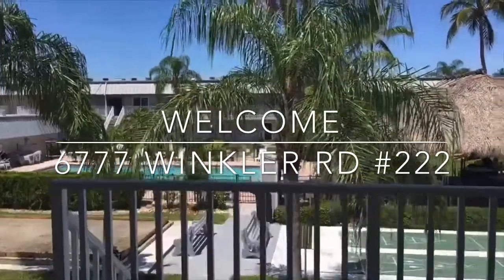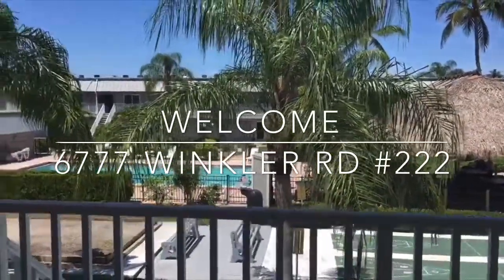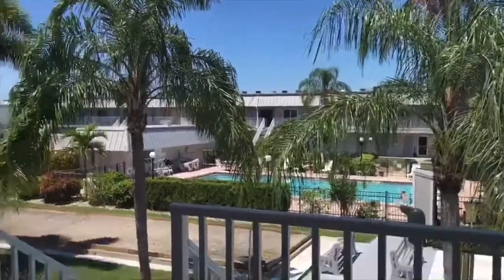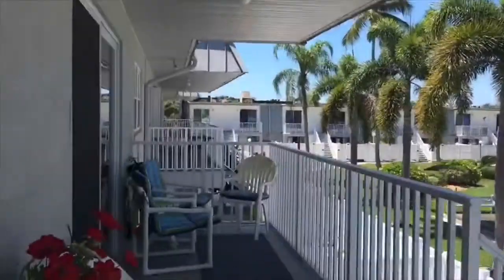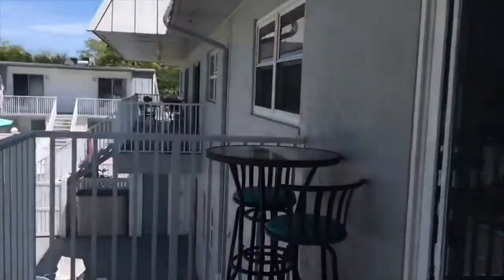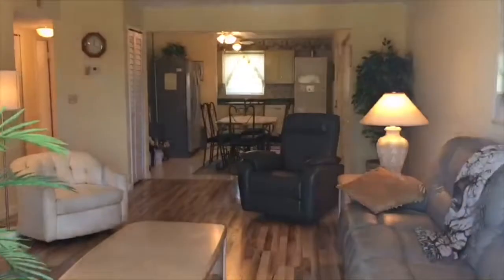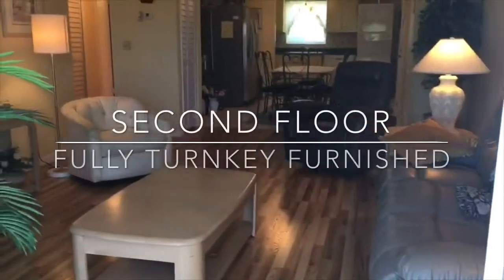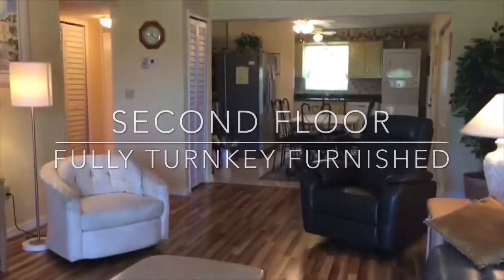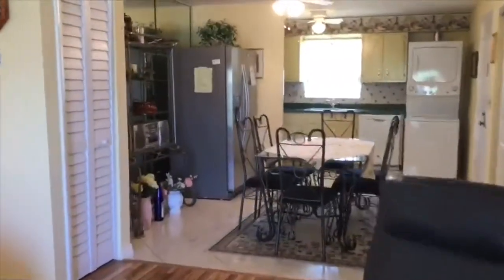Everyone, this is a view of the poolside amenities at the Regency in Southwest Florida. We're located at 6777 Winkler Road in Fort Myers, Florida. This is a two bedroom, two full bathrooms condo.